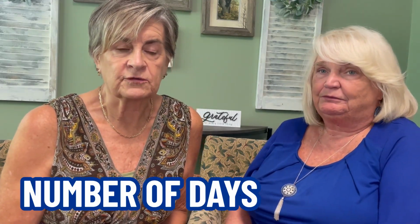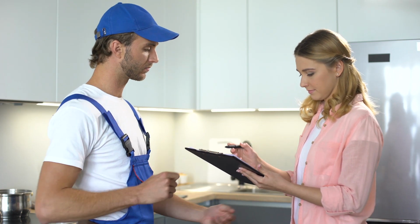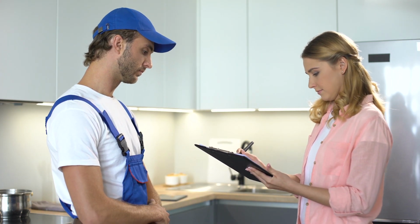And of course, you have certain days you have to get everything done in. Yes, and that's very important. We watch the number of days. So if you say you're going to have your inspection done in a certain amount of time, it's very important we get that done in that time frame, because then you have just a certain amount of time to negotiate anything that you need repaired or improved or whatever it might be. And so we can come to a resolution in the number of days that are on the contract.